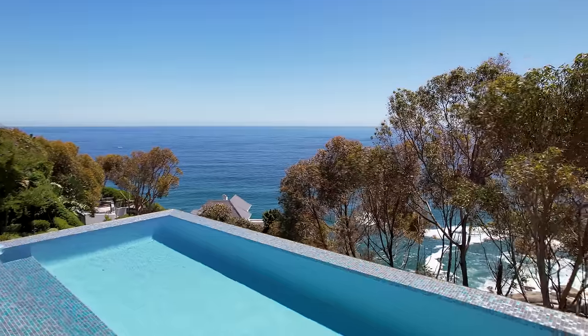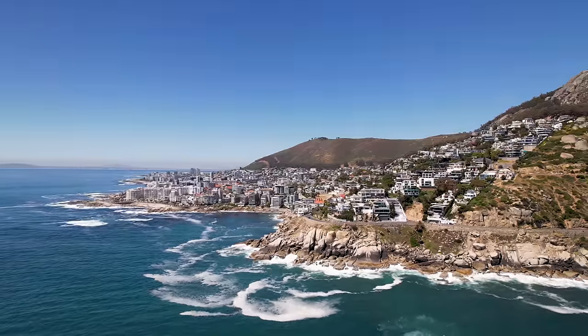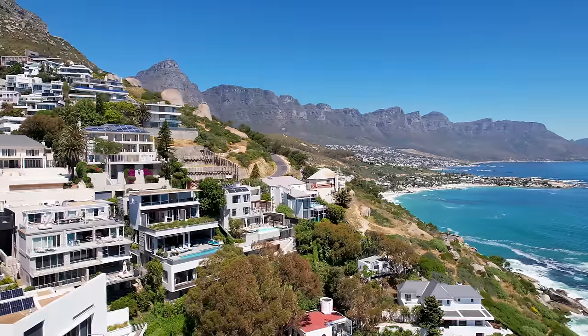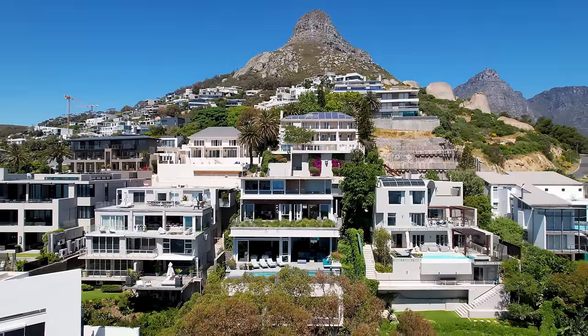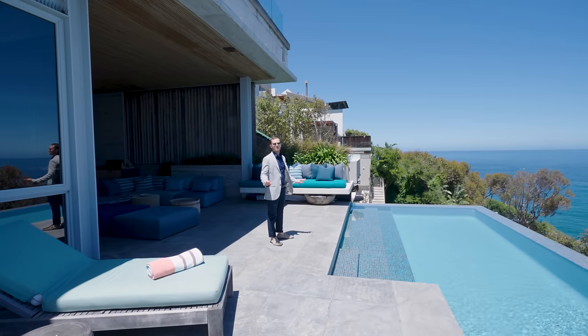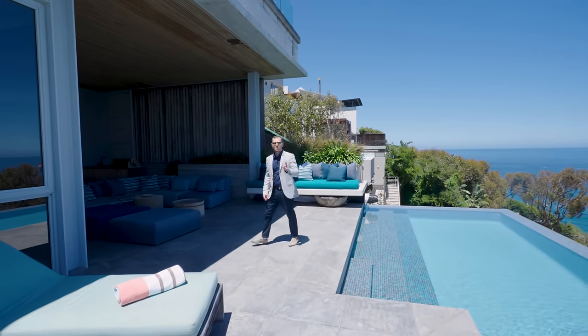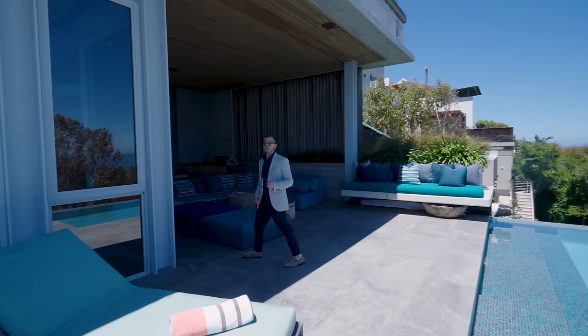You know why? Because of this. Cape Town tops LA. You've got this beautiful ocean. You've got one of the natural wonders of the world behind us. This house sits on Table Mountain. This is incredible. Absolute paradise. I'm in love. Now, I want us to head back inside and go to the powder room before we go to the entertainment level. See you then.